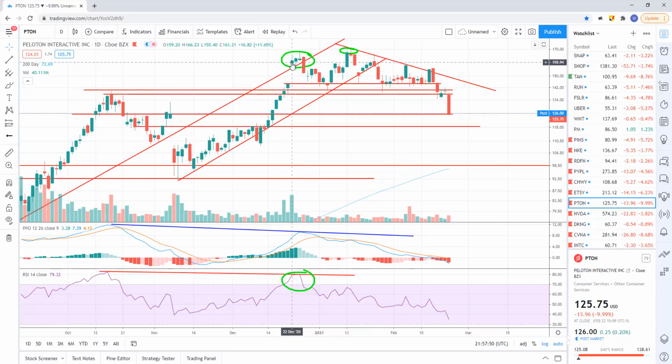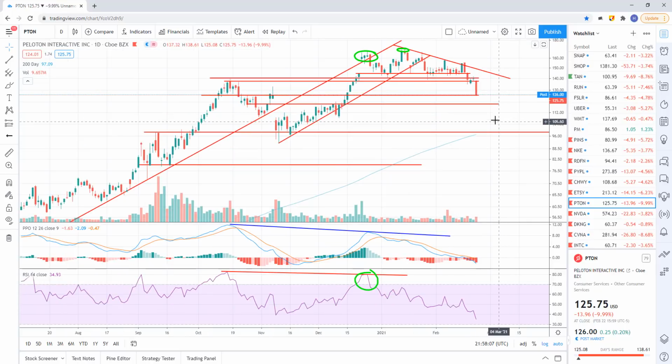I outlined it the day that I was getting short. I've talked about it all this time, that I thought it would still look good to the downside. And sure enough, we're continuing now to the downside. So from where I got short, this thing is down about 20%. And I'm looking for some more downside.